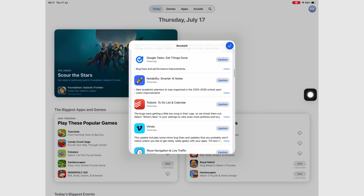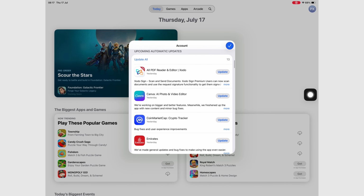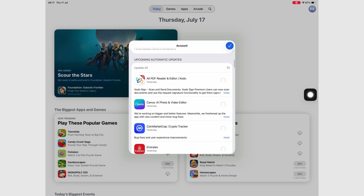Let's start with the App Store. It's been painfully unreliable lately. Apps just won't update. I hit update all and nothing. The wheel keeps spinning. I can't even cancel it. And I've checked, there is nothing wrong with my Apple account or past downloads.